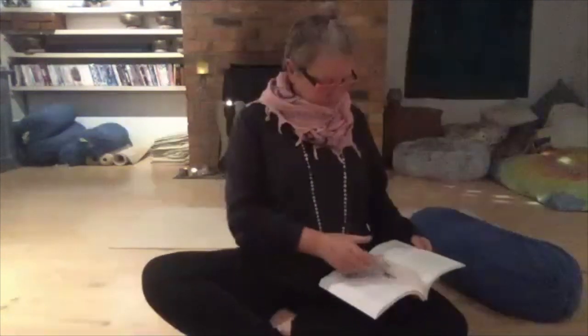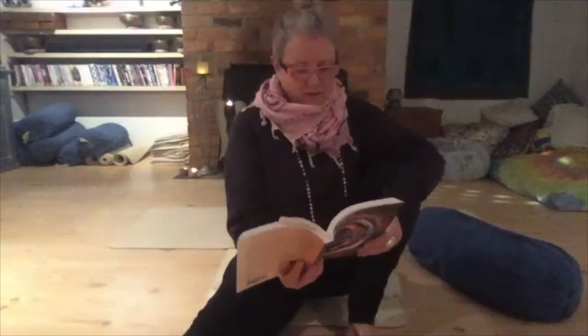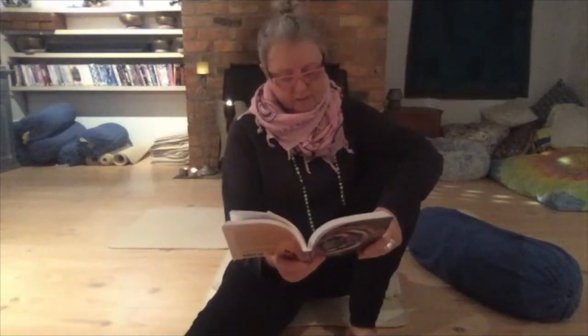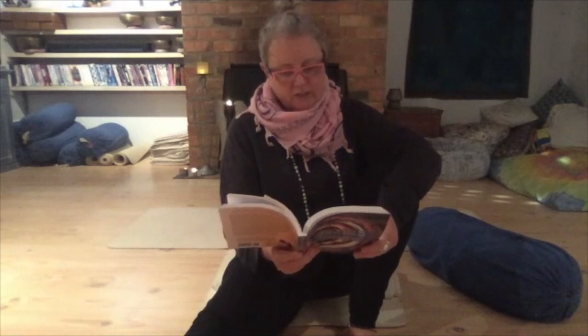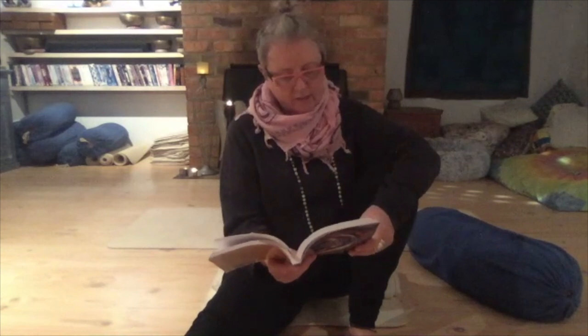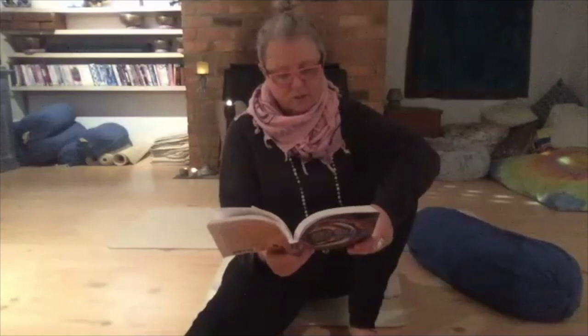I'm going to read you this passage from this book called Into the Sacred Middle. Falling apart, holding it all together. Then falling apart, then holding it all together again. Cycles of integration and disintegration. Chaos and cohesion. Stillness and activity, sanity and confusion.